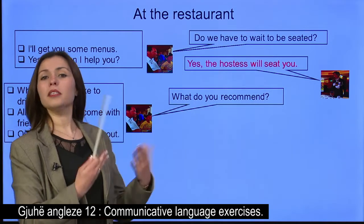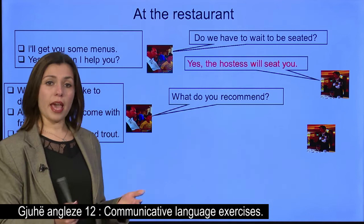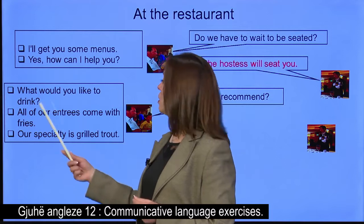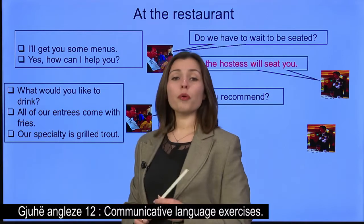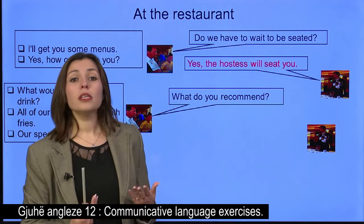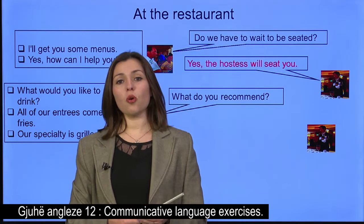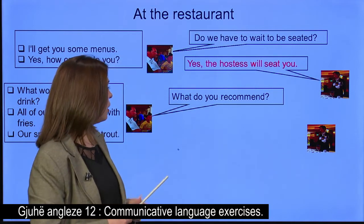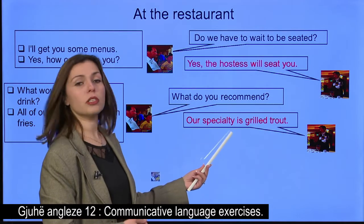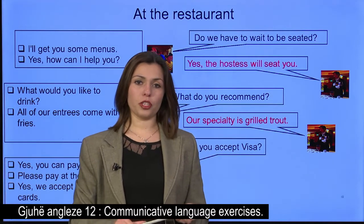Then the man takes the menu and he asks, "What do you recommend?" And our alternatives are, "What would you like to drink?" "All of our entrees come with fries." "Our specialty is grilled trout." So, since the man is asking for a recommendation, the waiter is going to give one. So, what is he going to say? Well, the fact that he is recommending the fish. Our specialty, this is the recommendation, is grilled trout. That is a type of fish.